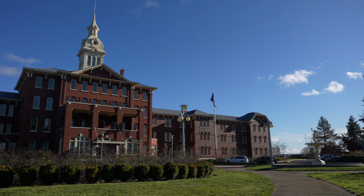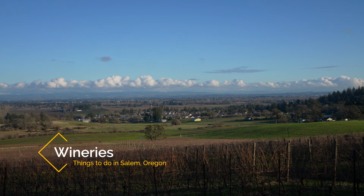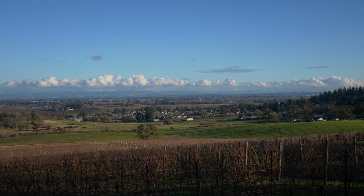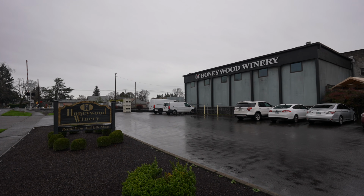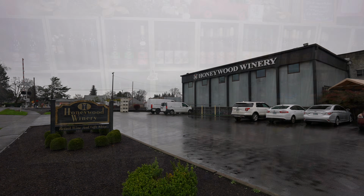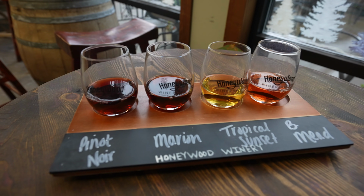My next recommendation is visiting a few of the area's wineries. The Willamette Valley is known for its Pinot Noirs, so you'll want to visit some wineries while you're in the area. Salem is actually home to the oldest winery in Oregon, Honeywood Winery. This place is an urban winery in the heart of the city that makes all sorts of fruit wines and even some meads.